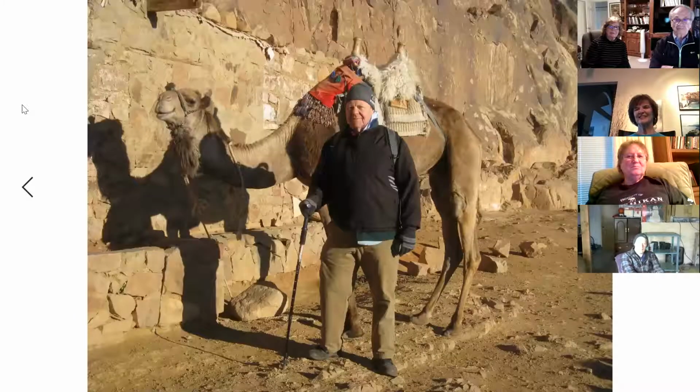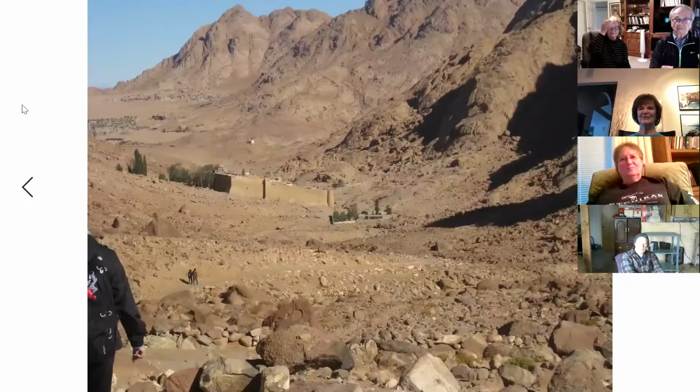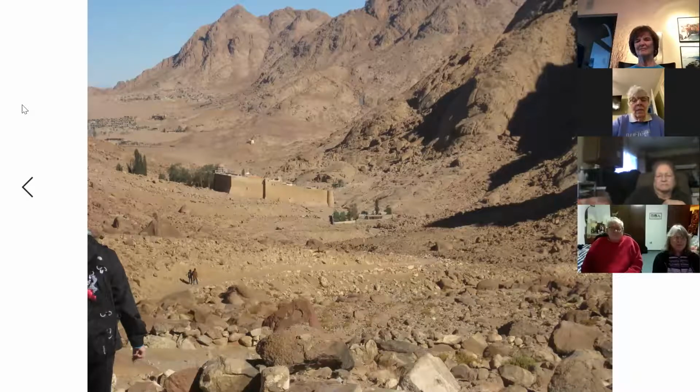Next picture. There's a little chapel at the very top, and it was cold. And there's going downhill. We didn't ride back downhill because it's safer to walk. But this is coming down the trail from the summit. This is getting near in the morning, having been on the mountain all night. That's St. Catherine's Monastery, this very, very ancient monastery.